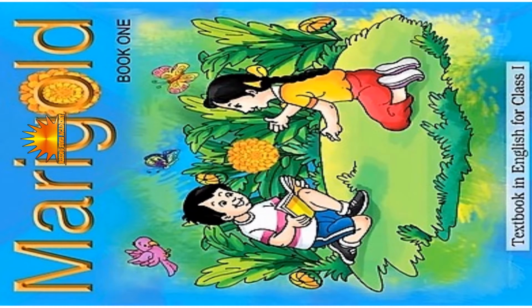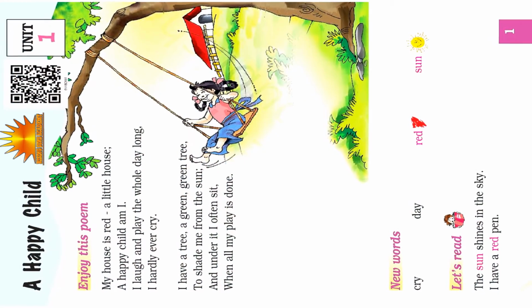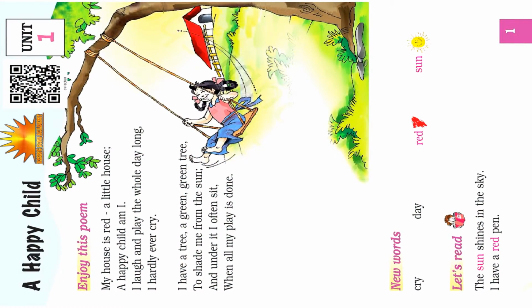Marigold, Book 1. Textbook in English for Class 1. Page 1, Unit 1. A Happy Child.